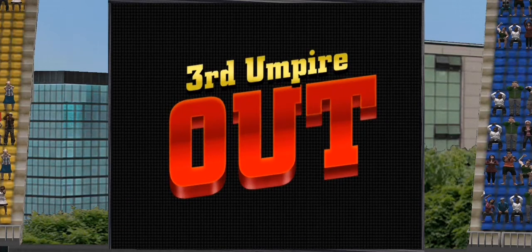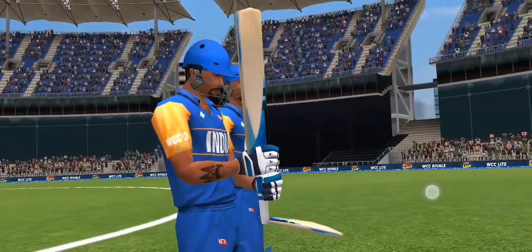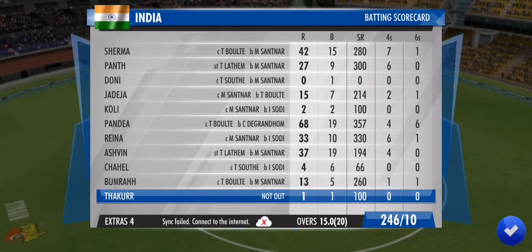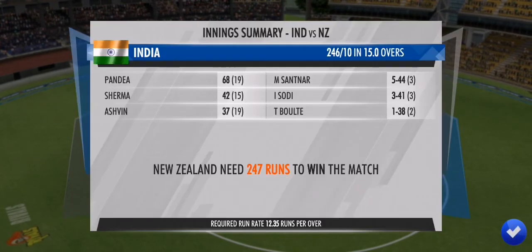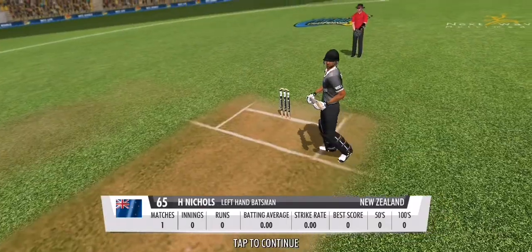Oh, what a blinder. Quick reflexes from the keeper here. He sent the batsman packing. Wickets piling on the other end. Really good effort in the field. That's his fifth wicket. Terrific piece of bowling. He's the new man in.